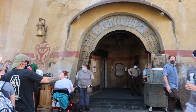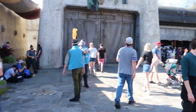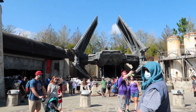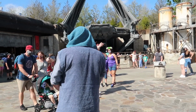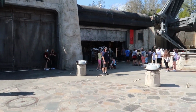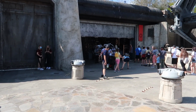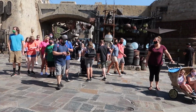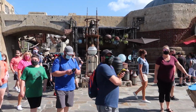Highly recommend. And as we do continue down, this is where the First Order is located. We've got the Kylo Ren ship. We've got a First Order shop over here where you can actually buy different things. If you want to join the First Order, you can buy a stormtrooper helmet. But also we've got one of the most popular places in Galaxy's Edge, and this is the milk stand.